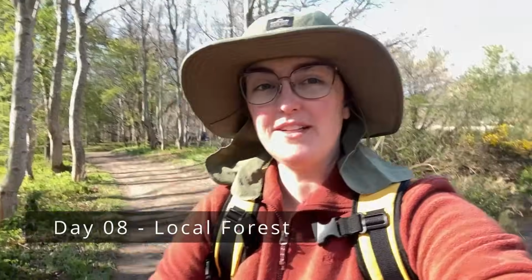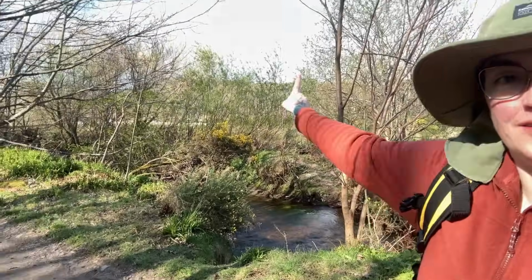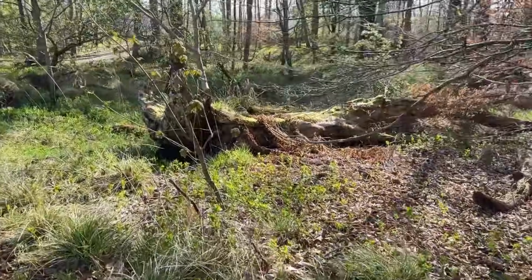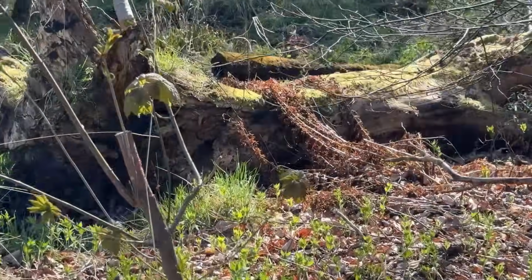All right, I'm in the forest going for a bike ride, and I found this lovely little stream next to the river, but I got really excited by this old fallen tree, and I think I'm gonna paint it, and then maybe come back on a different day to paint the stream. I know some of you are like, Sarah, what is wrong with you? Why are you painting dead trees all the time? I don't know.